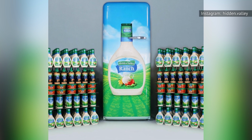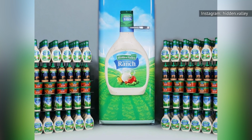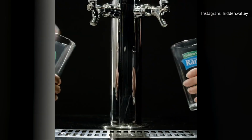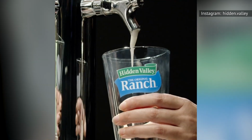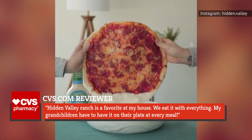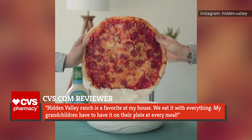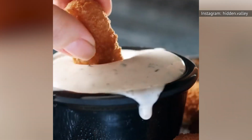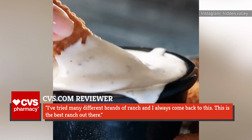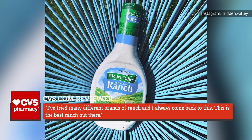And honestly, there's a reason for that. It's simple, it's tried and true, and it can please even the pickiest of eaters. Reviewer D. Allison 10 explained the brand of ranch dressing is practically a kitchen staple. They said, "Hidden Valley Ranch is a favorite at my house. We eat it with everything. My grandchildren have to have it on their plate at every meal." Another reviewer, Wet the Cow, also raved about the ranch and said, "I've tried many different brands of ranch, and I always come back to this. This is the best ranch out there."